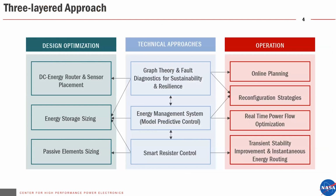So the approach we have taken is to look at both the design and operation, because now we are looking at the space system, so we own both the source and load, which is quite different from the electric power distribution networks on the Earth. So in this way, we can start with optimization of the source, load, and energy storage together. And then once we have the optimized design, we can optimize operation.